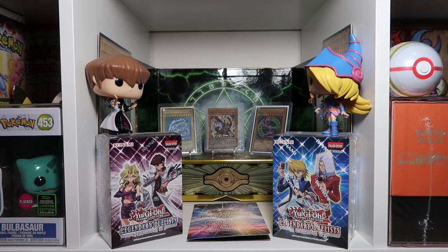And then right in the back, I have that golden sarcophagus box that came in with some legendary decks. All the way in the back, that Seal of Orichalcos. It came with the Joy... No, not the Joy. It came with that Yugi collection box. I can't remember what it is. Like I said, very, very minimalistic cube. But honestly, it just looks perfect the way it is. So I love it. And I'm happy to have those in the collection as well.